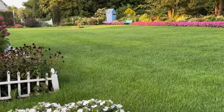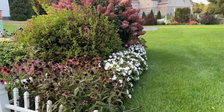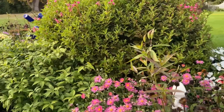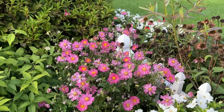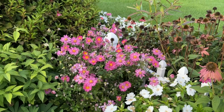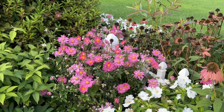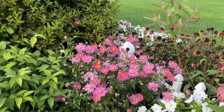So, fall color that really impresses. Anemone is one of those plants you can plant with the intention of having great fall color. Here is an example of an anemone. This is Fall in Love Sweetly, a very compact form of anemone. 24, maybe 30 inches tall, beautiful pink double blooms, and a great iconic plant that says it's fall, y'all.